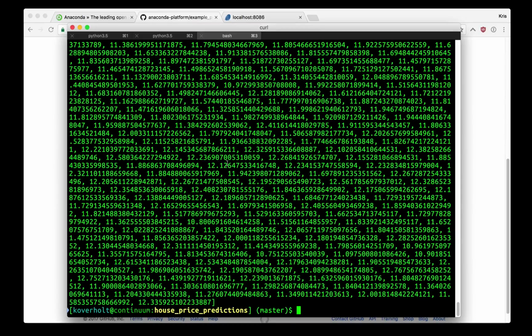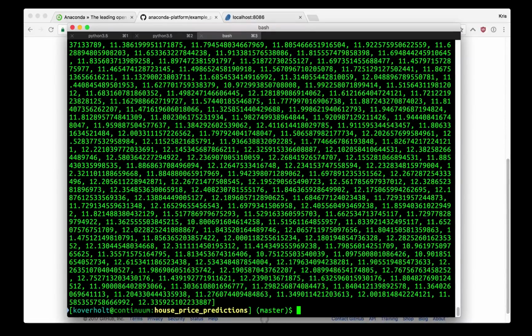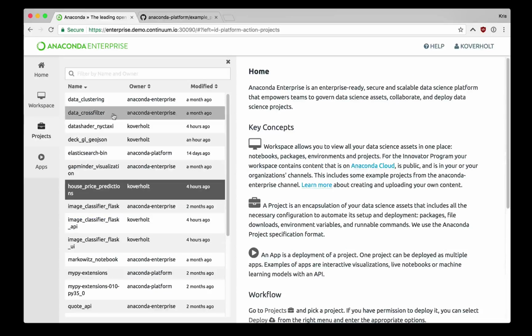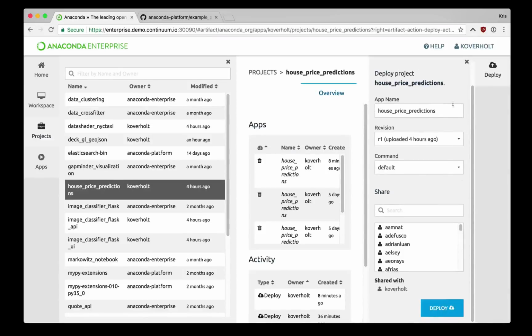So first we use curl, and we're hitting the local API endpoint, and you can see it's returning scores from the model. And essentially if we take the exponential of each one of these numbers, the REST API is going to return the predicted sale price of the home. So here what we see, the exponential of 12 is about $165,000, and we're seeing predictions coming back based on our test data. So now I'm going to show you how you can deploy this machine learning model with REST API with a single click, and that's all it takes right there.